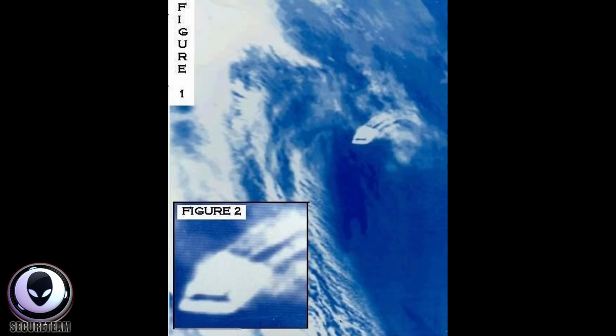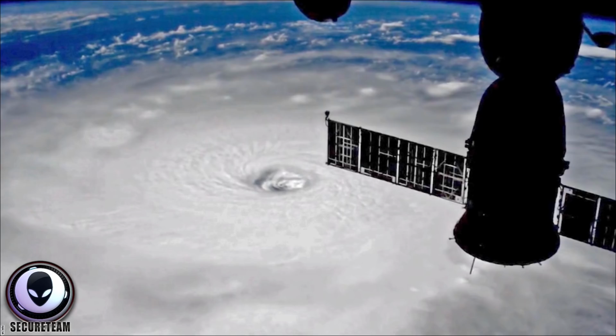And just real quick before we go today, I just want to give a shout out to everyone who's down there in Florida right now as Irma is steadily approaching. As I said in my previous video, I don't know what is going on with the weather. There's been a lot of talk of weather manipulation with Hurricane Harvey.